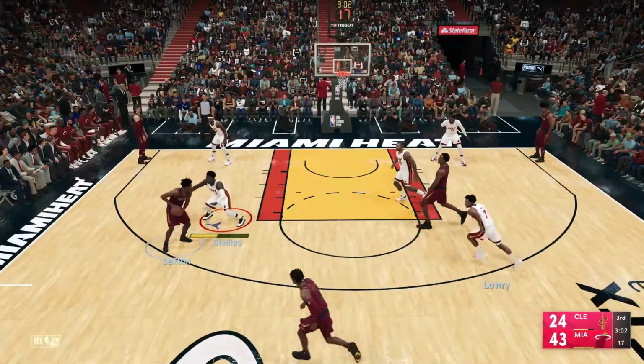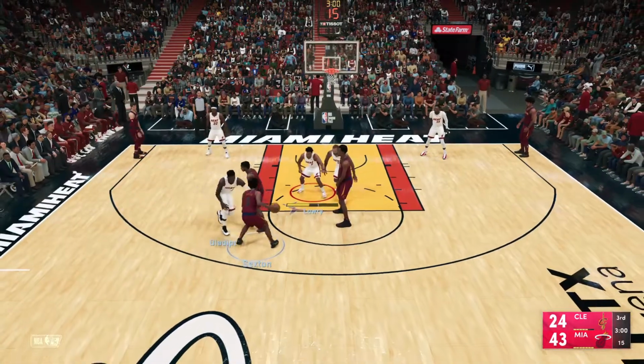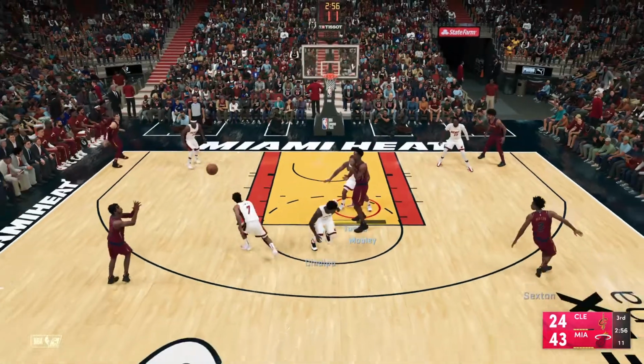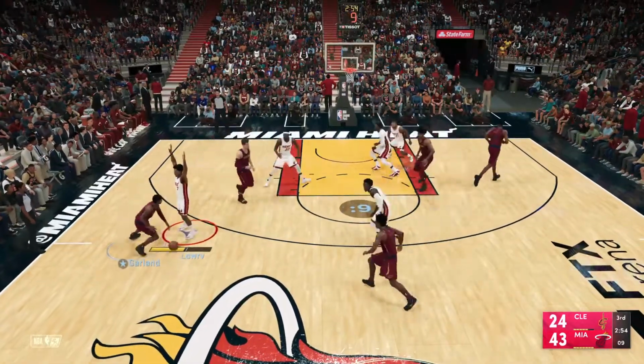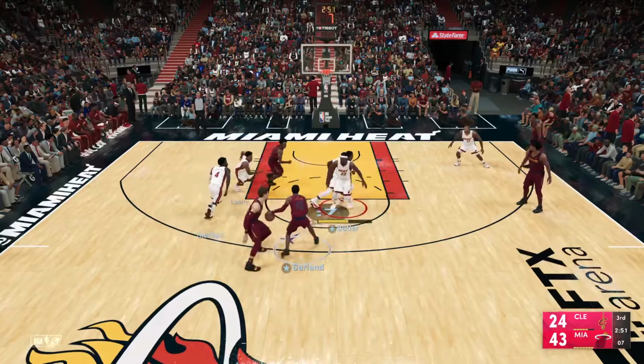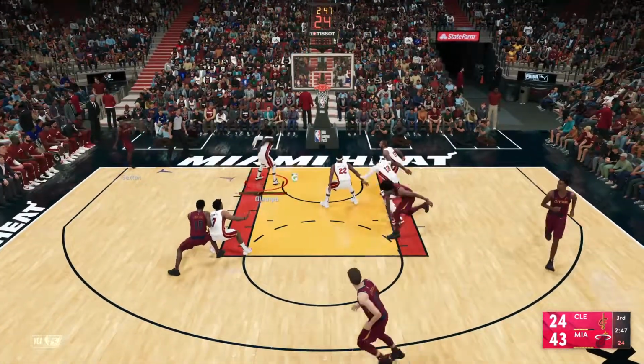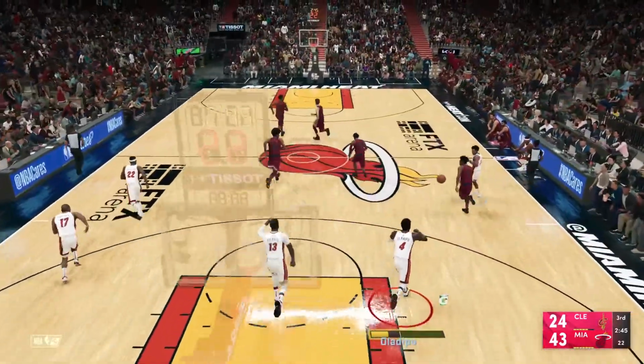Outside Sexton. Garland with a screen on Oladipo. Pass to Mobley. Outside Garland. Six to shoot. Now Sexton. Oladipo with the rebound.